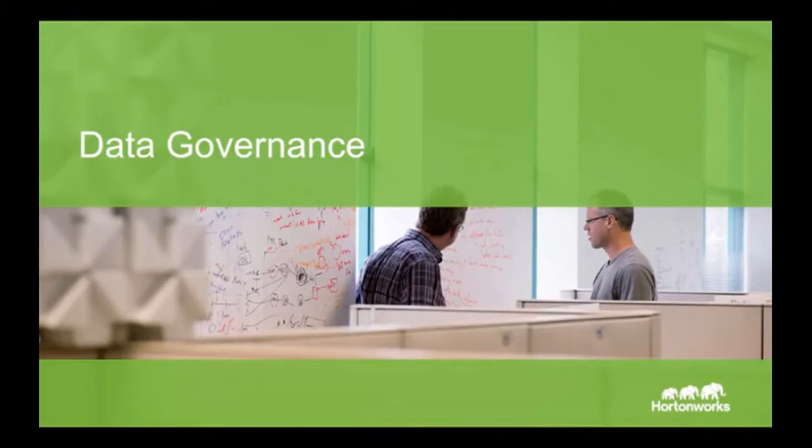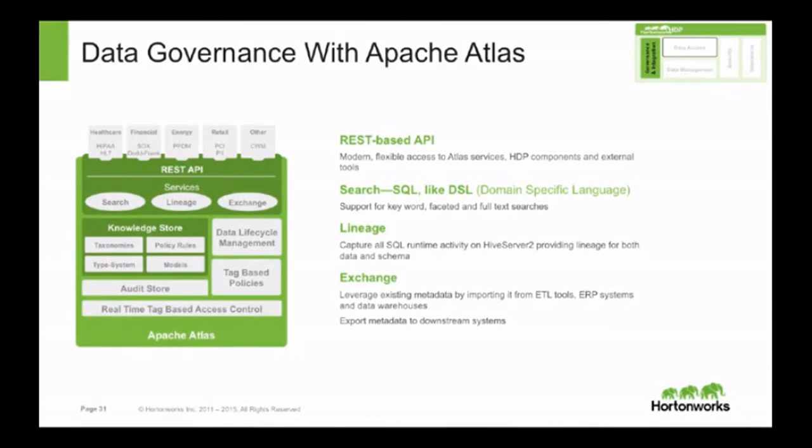We have taken a closer look at some of the data access capabilities within the Hortonworks Data Platform. Let's turn our attention to data governance. Apache Atlas is the only open source project created to solve the governance challenge in the open. The founding members of this project included all members of the Data Governance Initiative and others from the Hadoop community.